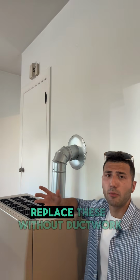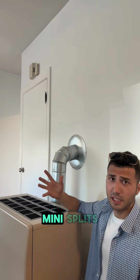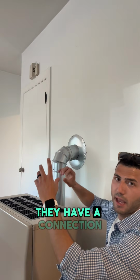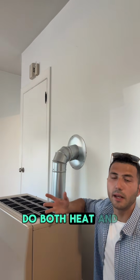But if you were gonna go ahead and replace these without ductwork, your only other option would typically be ductless mini splits, which is those systems that sit on an exterior wall of the house. They have a connection going outside to a condenser, and usually those will do both heat and cooling.